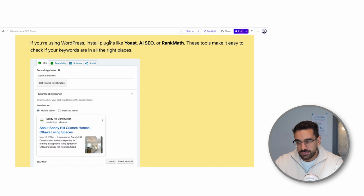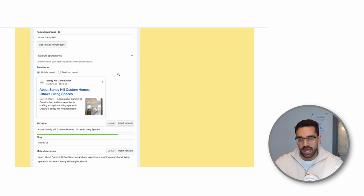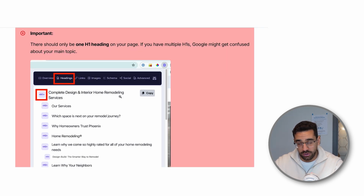If you're using WordPress, you can use tools like Yoast, All in One SEO, or Rank Math. With these tools, you're able to quickly change the title, the meta description, and the URL of the page. Another important thing, there should only be one H1 on each page.